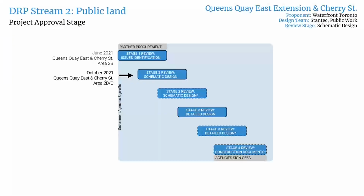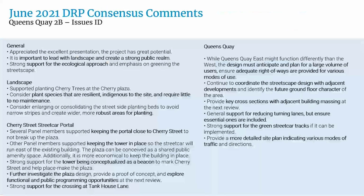So the last time that the project came to DRP for issues ID was back in June, and we're back for concept design. These are some of the DRP comments that we got last time. So there was strong support for the ecological approach to greening the streetscape, considering the plant species that are resilient, indigenous to the site, and require little to no maintenance, given the amount of greening of the streetscape that we're aiming to do.